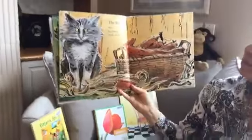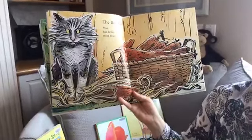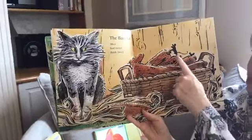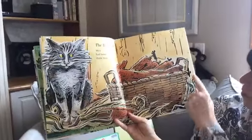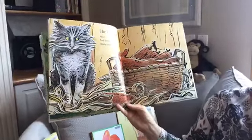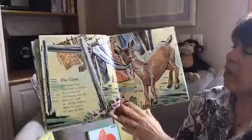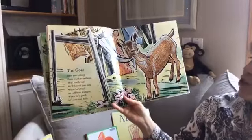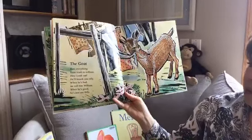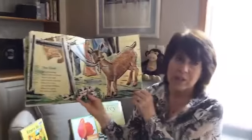The barn cat. Mice had better think twice. Look at the cat's eyes. And who's over here? 1, 2, 3, 4, 5, 6. Lots of mice. The goat eats everything from trash to trillium. Hey, look out, he'll knock you silly. When he's bad, we call him William. When he's good, he's just our Billy. And goats really do eat everything.